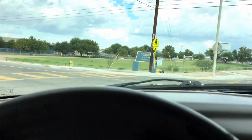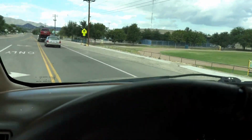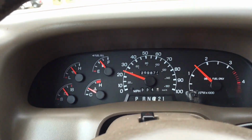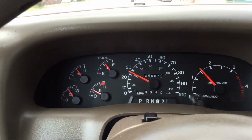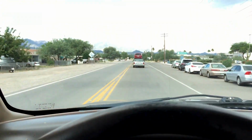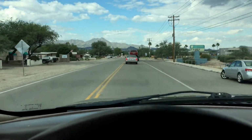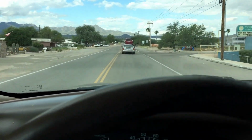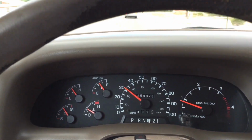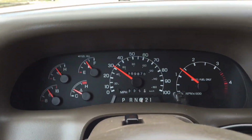Okay? What else? This is the part where I talk about warranty. Obviously, there's no warranty here. Okay? This is a 270,000 mile, 17-year-old truck. It's almost old enough to join the military, smoke, get a home loan. This truck has miles and years on it. Now it runs great, obviously.